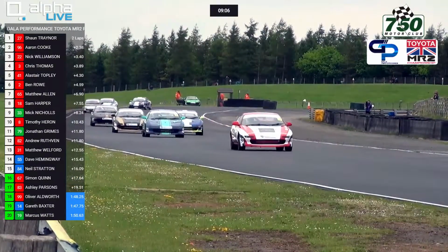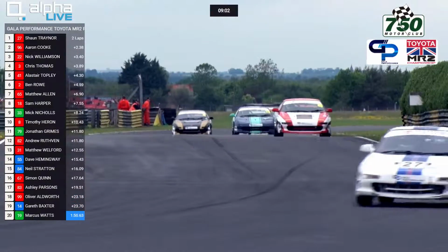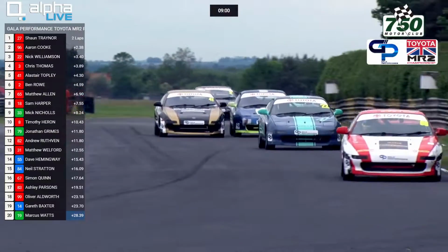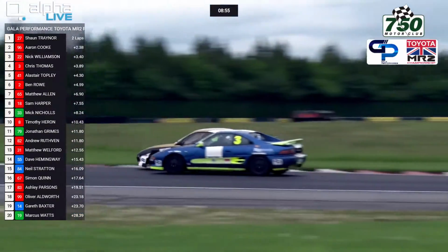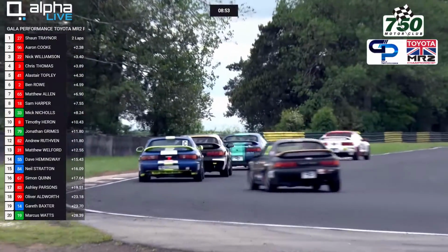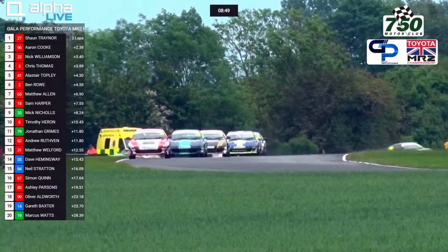Yeah, because Alistair Topley gets alongside him. He's got the inside line in the Rogue Motorsport car towards Tower Corner. And Alistair Topley, the black and sort of bronze-coloured car on the inside. Well, will he make it stick? Chris Thomas is going to try and fight back around the outside, but no, the inside is always the way to go, in dry conditions at least, down at Tower. And so Topley does go through after a moment there.